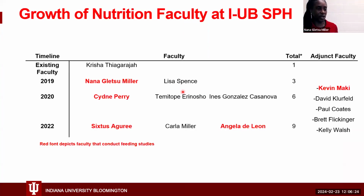So the reason for the center's creation is that at IU, we've been expanding our capacity for nutrition research, starting with just one faculty who was here in 2019. We've expanded by over threefold. So all the investigators you can see listed here were hired after 2019. Of the existing personnel in nutrition, you can see this large number of people have been hired. And then the ones that are shown in red are particularly doing clinical research using a facility that makes precise diets to provide to participants.